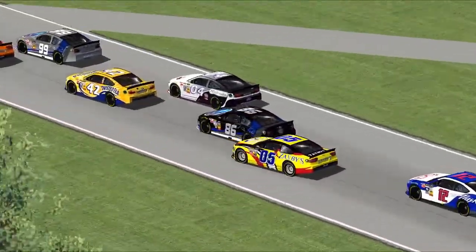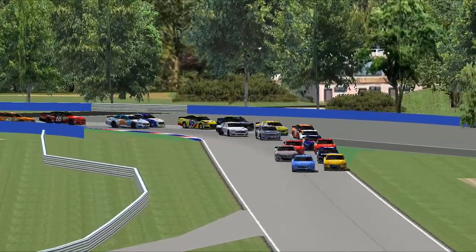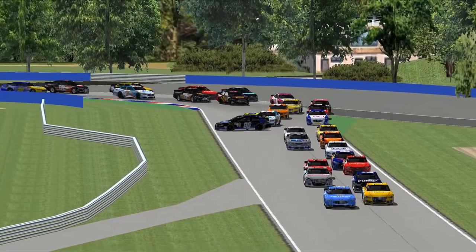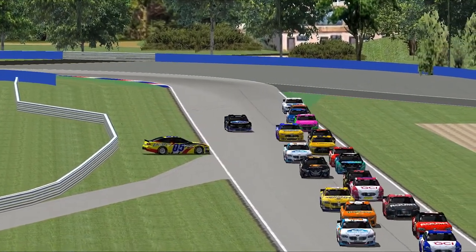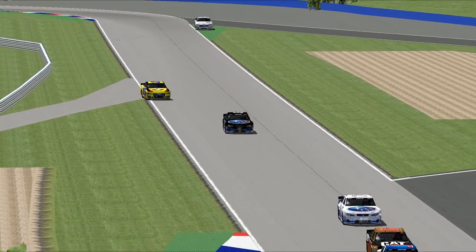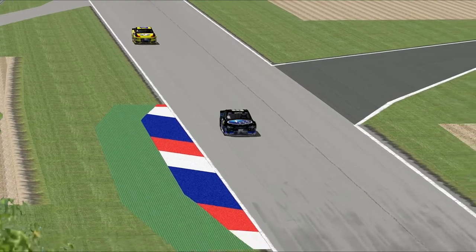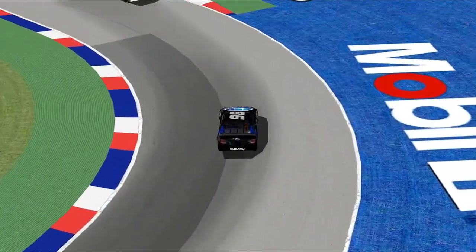Trouble for Morgan and Arndt early. See, John Arndt gets into the back of the 86, and then coming off the exit of the corner, Arndt gets into the back of the 86 and hooks him around. Arndt already made contact on the entrance to the corner and seemed like he finished him off at the exit. And now they have quite a ladder to climb.